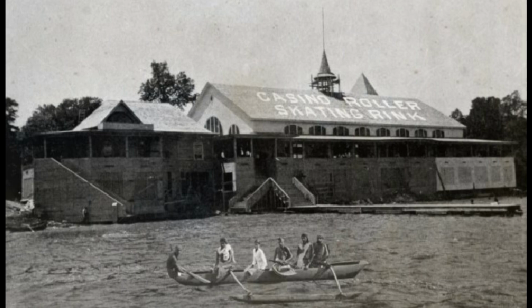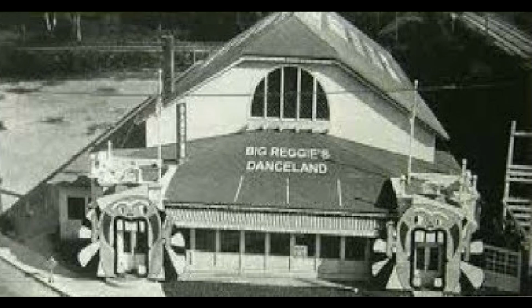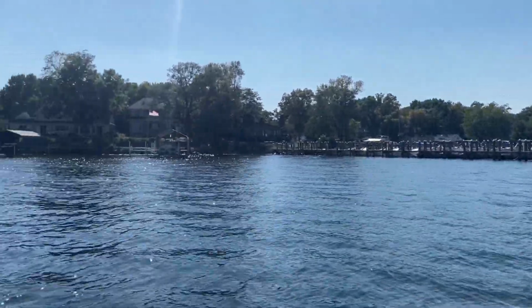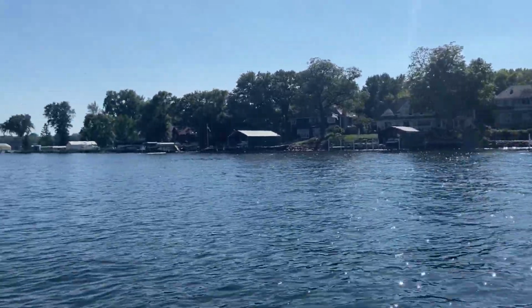After the turn of the century, it became the Tonka Bay Hotel. In 1908, it began losing money and closed in 1911. The casino was moved to Excelsior and became Big Reggie's Dance Land, while the rest of the facility was torn down. Sunrise Point was divided up into lots and has become mostly a residential area.